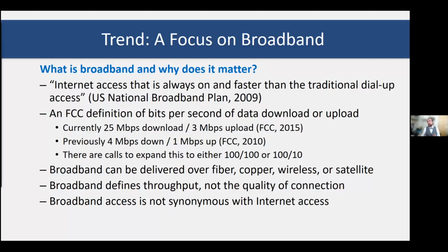And there are pushes to make it a faster definition yet again, to move it to 100 megabits per second upload and download speed, or possibly 100 down, 10 up. So it's a changing, shifting definition. So if we change that definition in the future to be 100 each direction, then sites that are currently being served by broadband may suddenly find themselves not meeting that definition.